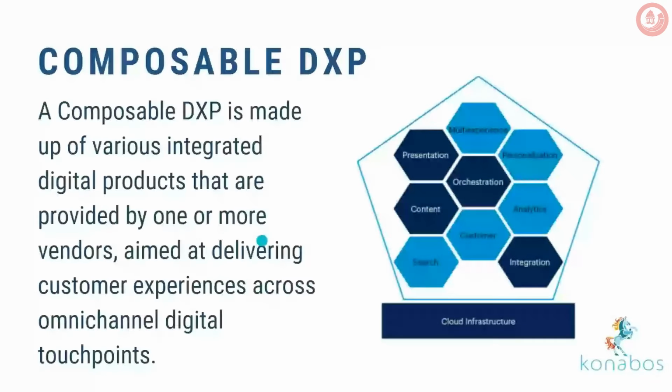On a couple of definitions. So one is composable DXP. As you guys know, composable DXP is made up of various integrated digital products or services or tools that are linked together. They are usually provided by different vendors. In some cases, you can get a few digital products provided by one vendor. The goal at the end is to deliver seamless customer experiences across omnichannel digital touchpoints.